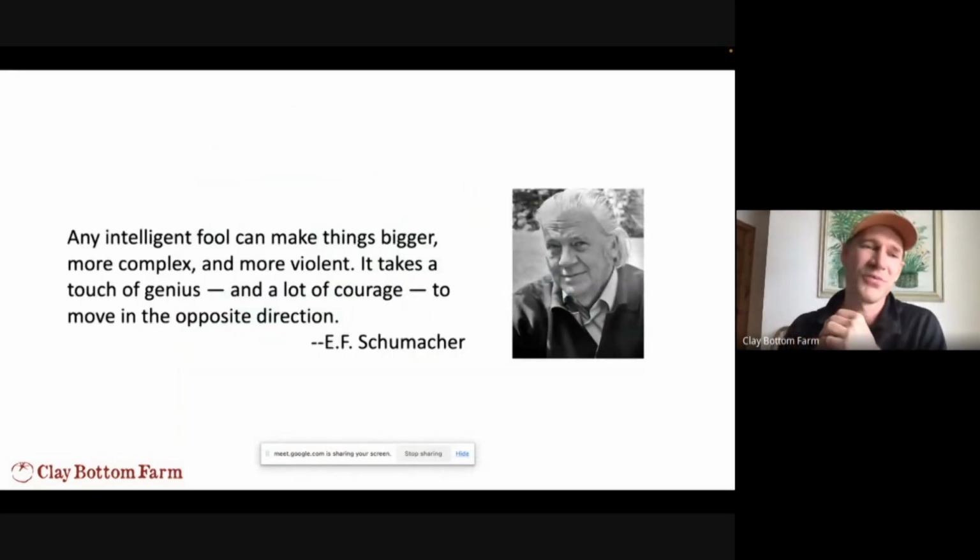I want to close with a couple of my favorite quotes. E.F. Schumacher said, "Any intelligent fool can make things bigger, more complex, and more violent. It takes a touch of genius and a lot of courage to move in the opposite direction."